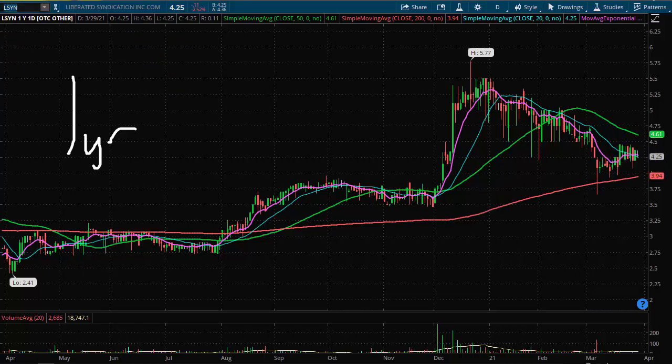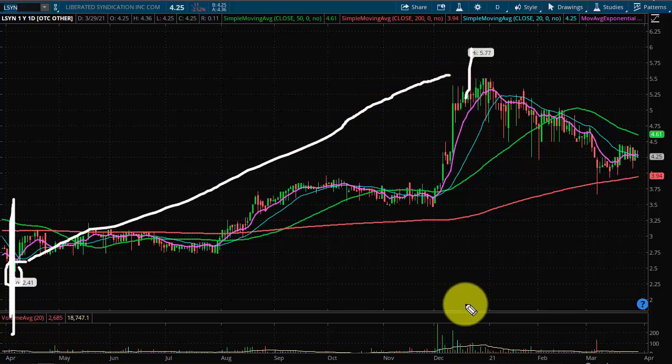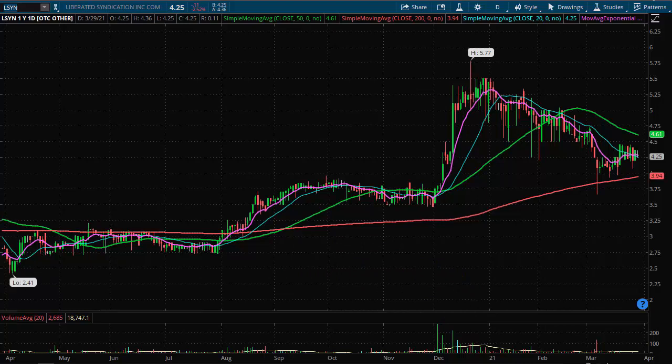So for LSYN, we can see that over the past year, it's run up from 240. This is a really skewed chart, by the way, because we had the COVID crash right before this. 240 all the way to 570. Okay. Now for me, just from a basic fundamental perspective, if a stock is down 50% from its 52-week high and I like the company, I should be more than willing to buy it, right? That's a really simple rule of thumb.